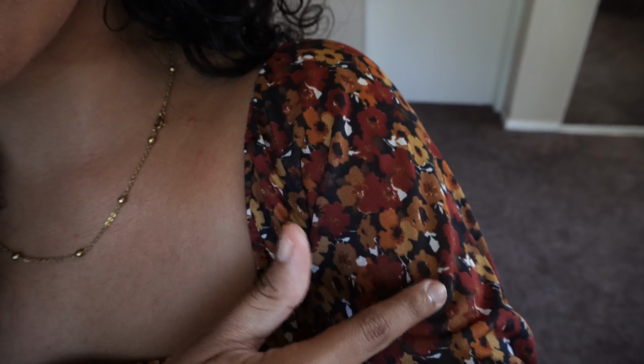So yeah. But I also really quick wanted to show you guys my outfit. I thrifted this shirt I think last week and I love it so much. I just love the detail and it has flowers all around it. Even though I kind of feel like this shirt is more of a fall type of shirt, but I'm still gonna wear it. But yeah, I love it so much. And I'm wearing this with some jeans.